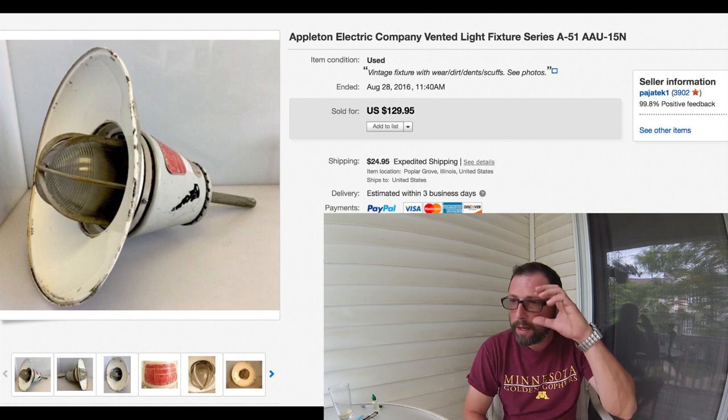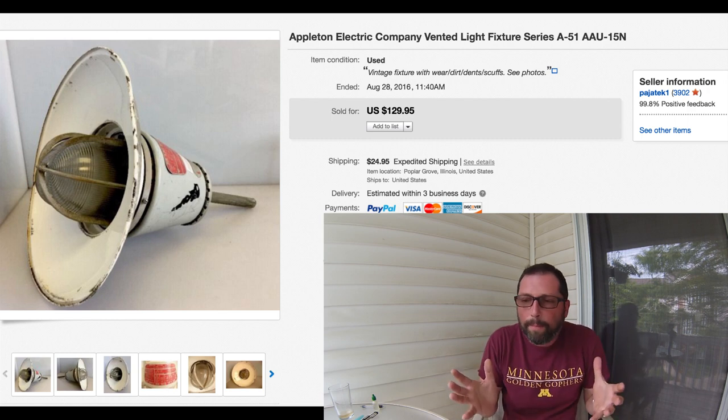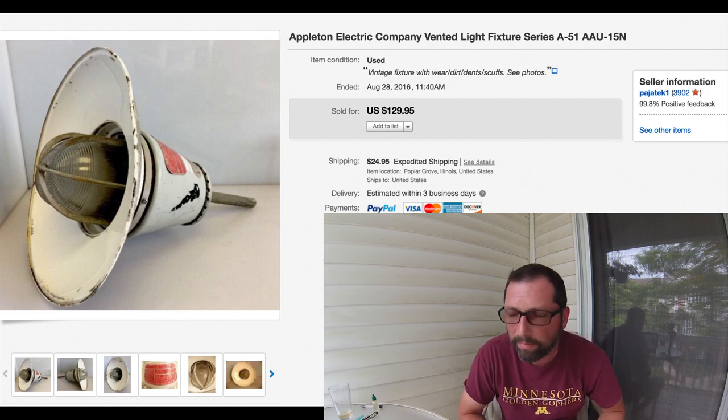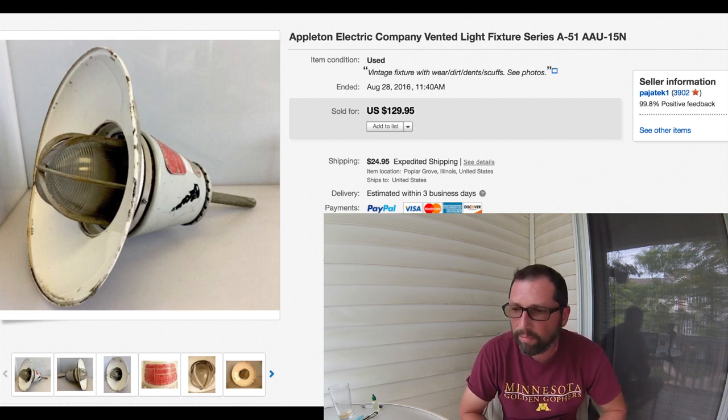Super cool and interesting item right here. It's a vintage lighting fixture. It's a lamp that these lamps used to hang outside and in front of a garage or whatever. It's just a very, very cool piece. I picked this up for $20 in a garage sale. Lady wanted $30. I offered 20.